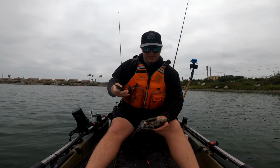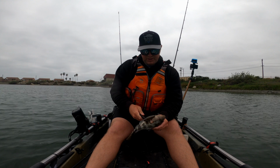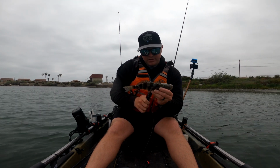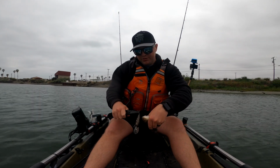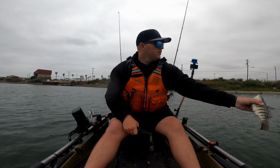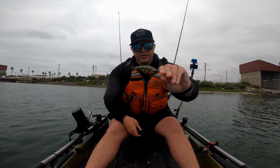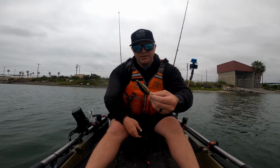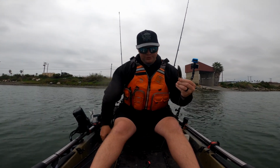If you guys are interested in getting one of these crankbaits, the best way I found is just to hit them up on Instagram, Fish Head 15. He can make one for you. A little 12-foot diving crankbait, custom hand painted or airbrushed. And these things do freaking amazing.